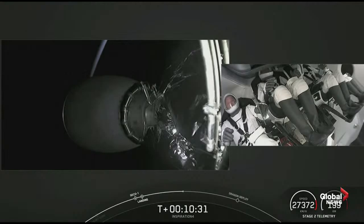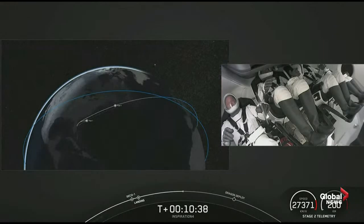So there's that MVAC engine, like we mentioned before. It has already shut down in an event known as second engine cutoff. And the crew are now gliding, if you will.